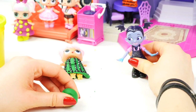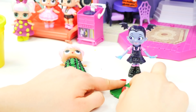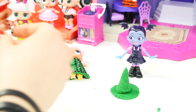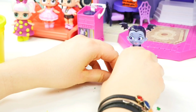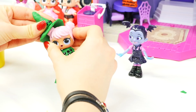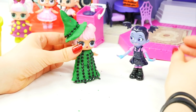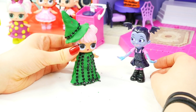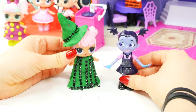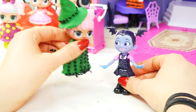Okay, let's make Unicorn a witch hat. We'll need the bottom part. And the pointy top. Let's try it on. Wow, I love it. This outfit is so spooky and amazing. Well, I'm super glad you like it. You really do look like you could cast a spell. Watch out, bippity boppity boo.